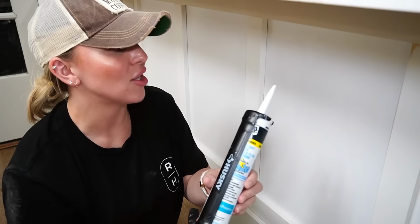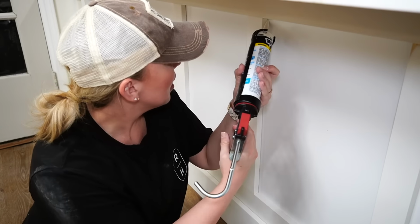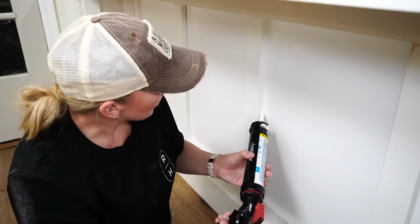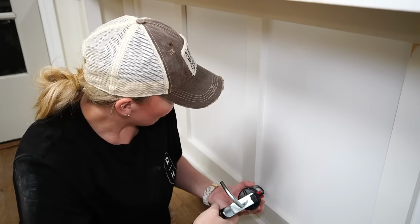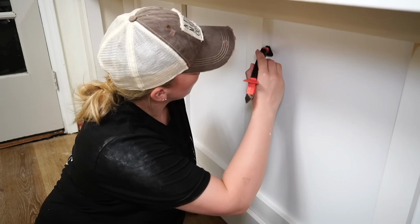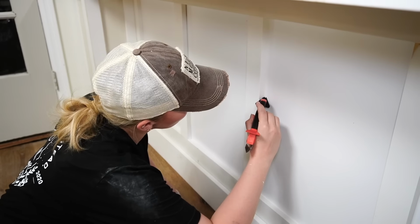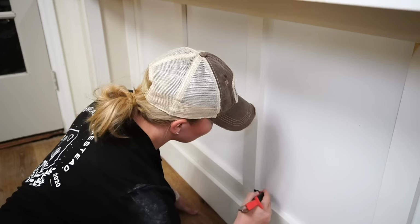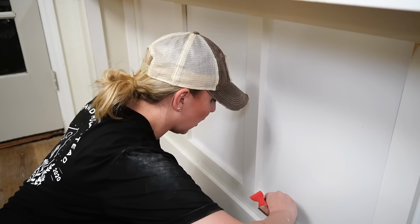Let me just see if I can show you guys. I really hope that I can. So I'm gonna run caulk here. It gives you the cleanest line ever. I just wet it a little bit. I have a bucket of water here. Oh my gosh, guys, it's so smooth. And it literally leaves the most perfect amount of caulking left over. And it's saving my hands.